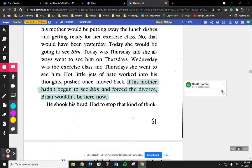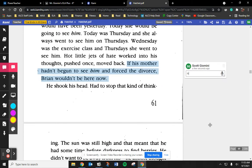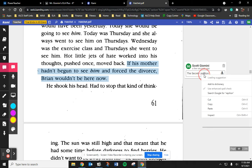So again, I'm going to highlight this, and I'm going to put divorce. And this would be the students where it says, I'm going to put the secret. The keyboard's not cooperating with me. Again, so this is that repetition. And I'm going to put repetition. So this is a repeated thing. If I can spell repetition right, let's see here. There we go, Scott. All right.